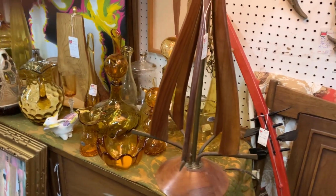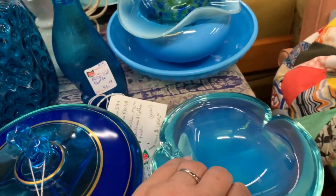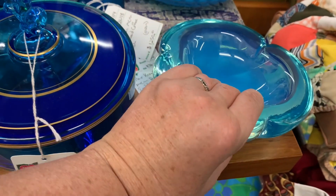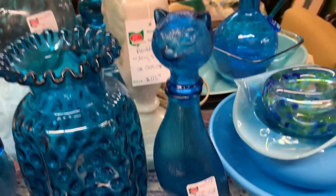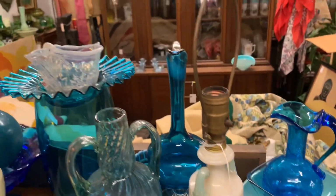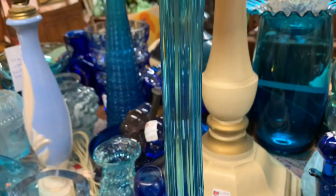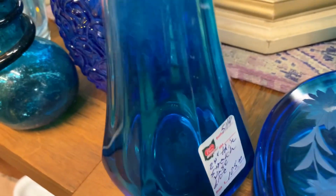I love all the art on the walls. The lamp, stunning. And this bowl, look how pretty that is. Of course, I have good taste, right? Look at that price. But isn't that beautiful? That blue? So we're going to wind it up with this last look at this beautiful blue Midcentury Modern glass with the swung vases.